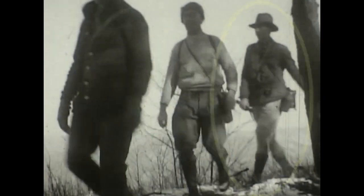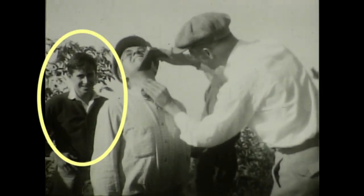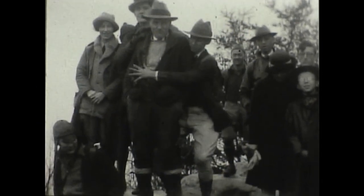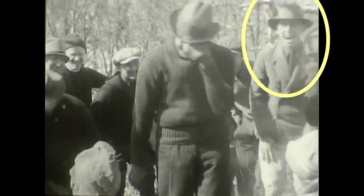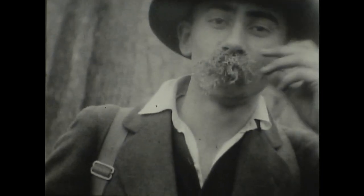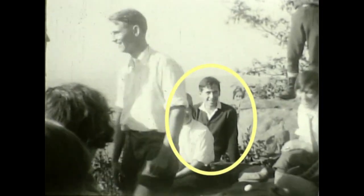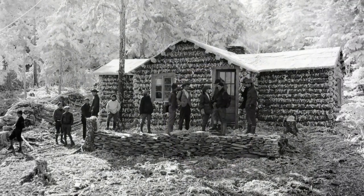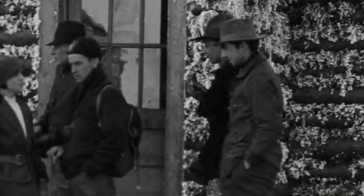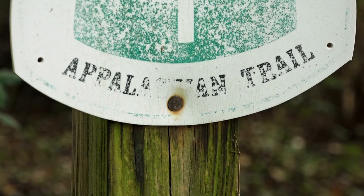We found this footage of a teenage Granville Hunt in movies shot by Jim Thompson in the 1920s, when Hunt was one of the best young members of the new Smoky Mountain Hiking Club. And so you get a Granville Hunt, and you get a sense of how much fun they're having. Photography, even at that point, was so new that you've got a Jim Thompson and a Granville Hunt that just developed as the technology developed. And you see how passionate they were about getting the park started, about marking the Appalachian Trail.